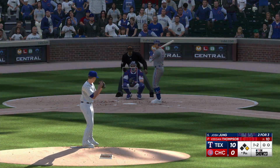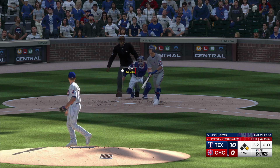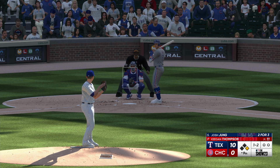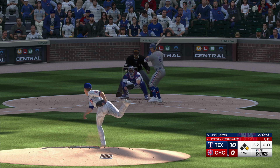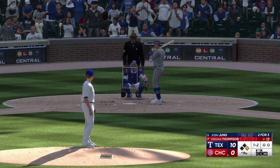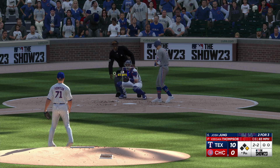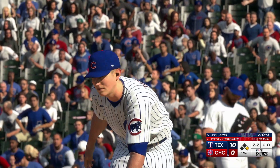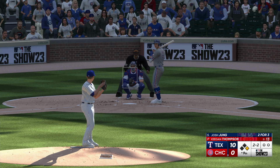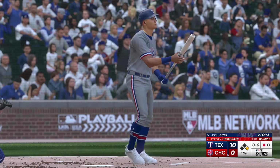Runner at first with no outs here. Foul ball, still a 1-2 count. And the righty deals. Fouls it off, still 1-2. The pitch. 2-2. Still just the second batter of the inning, and on the mound he's already thrown 13 pitches. They got him working hard out there. Hacks and misses. It's a strikeout.